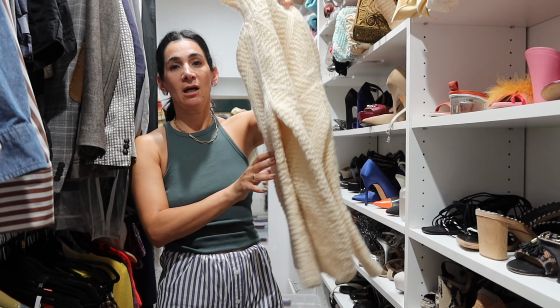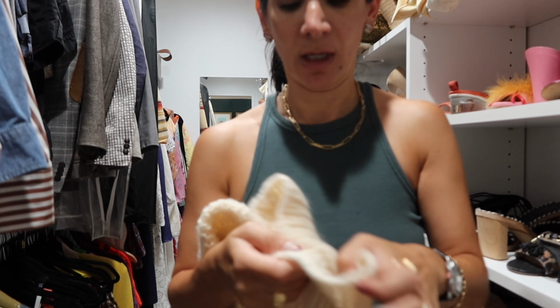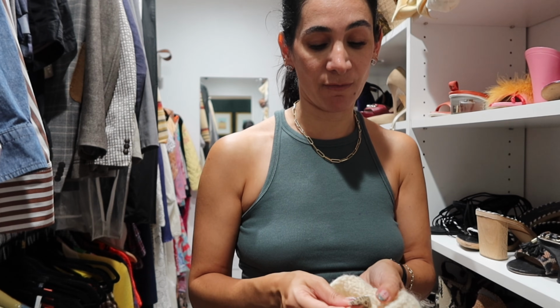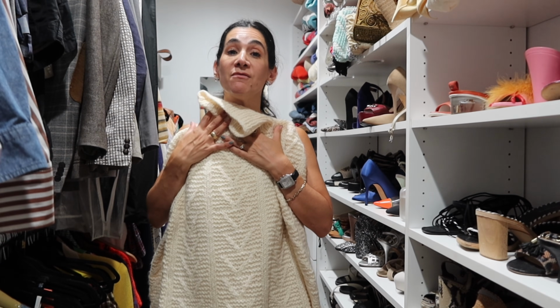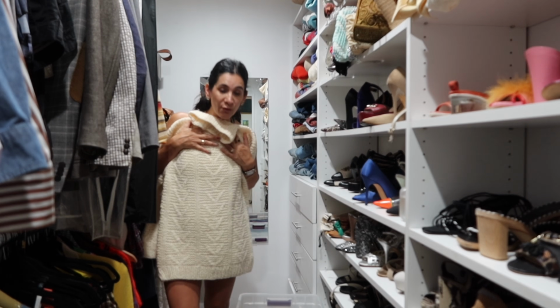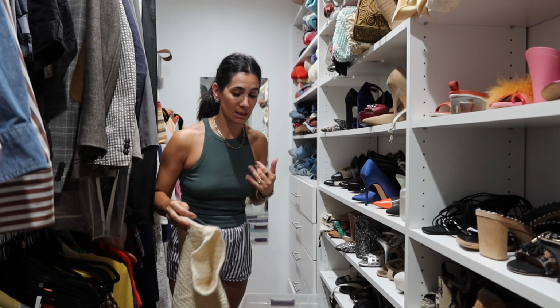So this is a 100% wool sweater I found at the flea market, and I actually bought this in the middle of summer and it was a very, very cheap price. It's one of those really great sweaters, but it's very, very itchy on me, and it's a longer fit, so I do like to wear it over trousers and skirts.